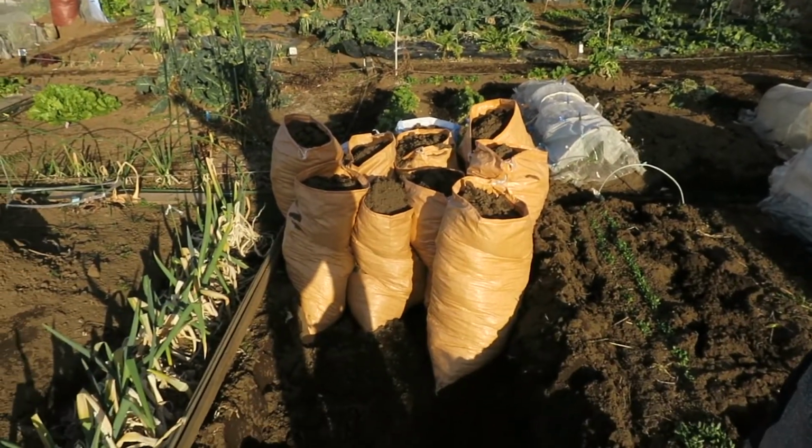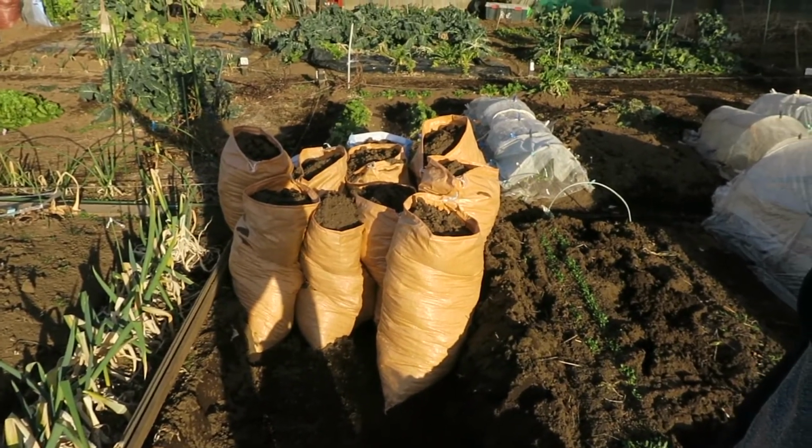I'm not quite sure what he's doing here. He's digging out a couple of feet down. Sometimes people just bury all the leaves. I'm not sure if that's a good thing to do. It doesn't really compost them, because it's kind of anaerobic.